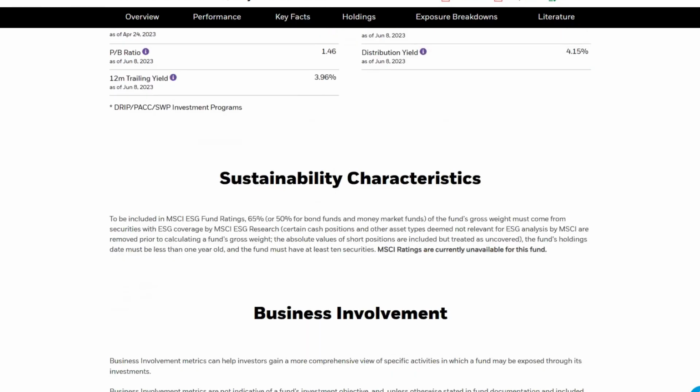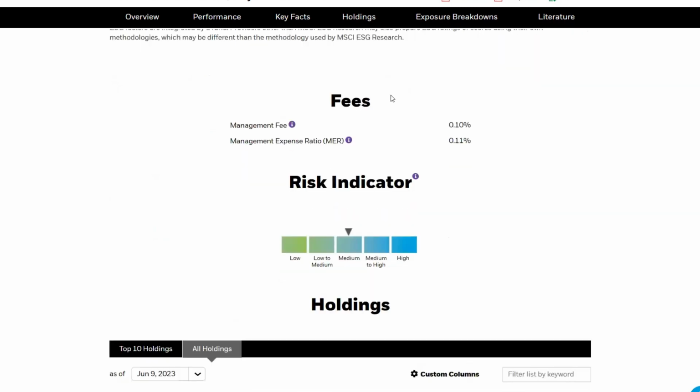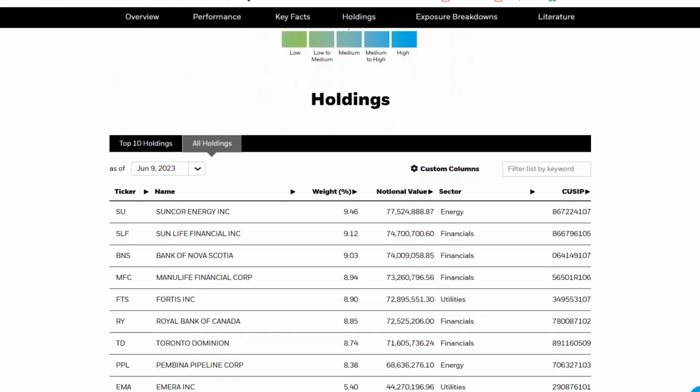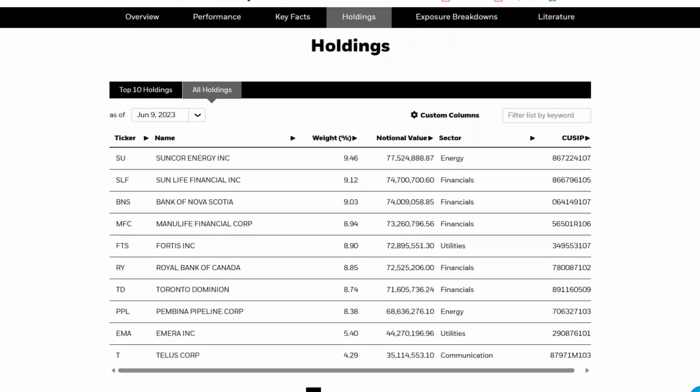We're going to take a closer look at more specifically its fees and holdings. When it comes to the management expense ratio, or MER, that we commonly use to compare different ETFs, we are looking at a fee of only 0.11%, which is quite low in the grand scheme of things, especially as you are going to compare this with the rest of those high quality Canadian dividend paying ETFs that we are going to showcase to you. It's in fact the lowest of them all.